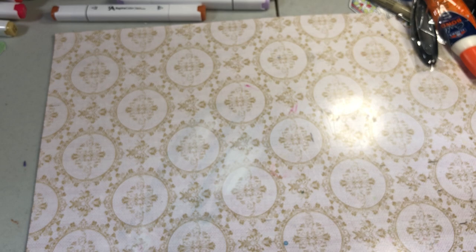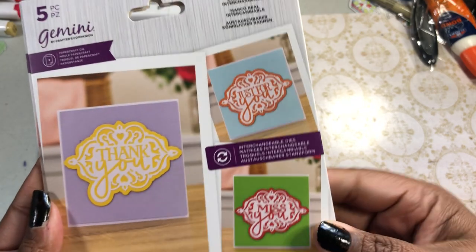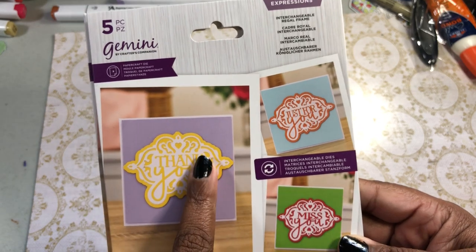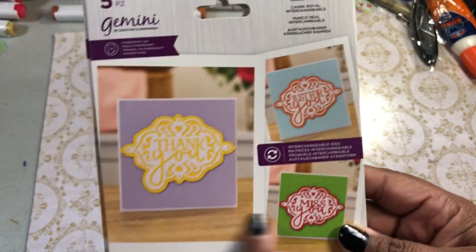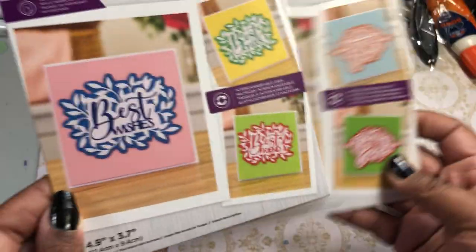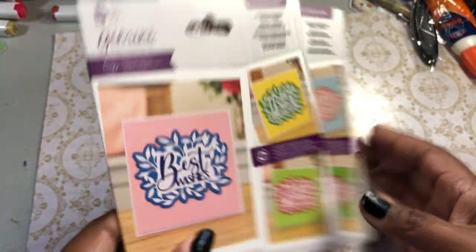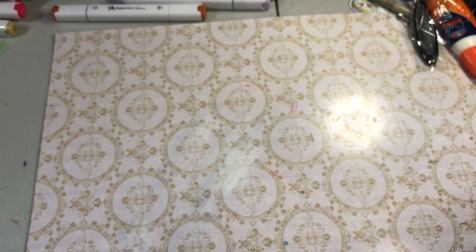And we're going to jump around because it's just how it is on my stack here. So from HSN on my auto ships, this is from Crafter's Companion, and it is their interchangeable dies. So it has one die that's the background and then three sayings that will fit. So thank you, just for you and miss you. And then you get a second one, and this one is best wishes, best of luck, and best friends. I think that's so cute. And then you can see how you've got your layers here. I haven't played with these yet, which is ridiculous, but I haven't done it.